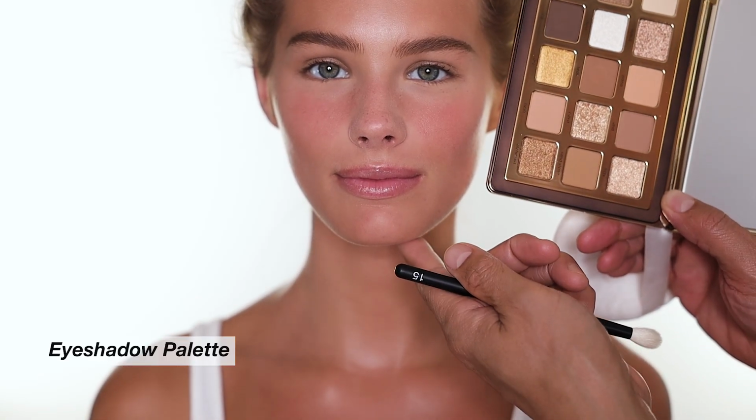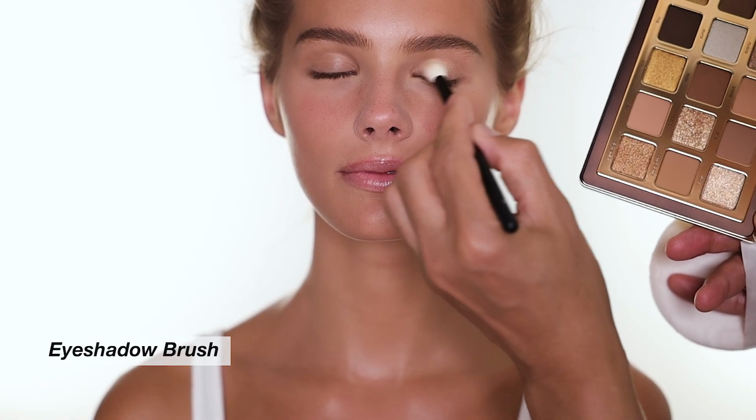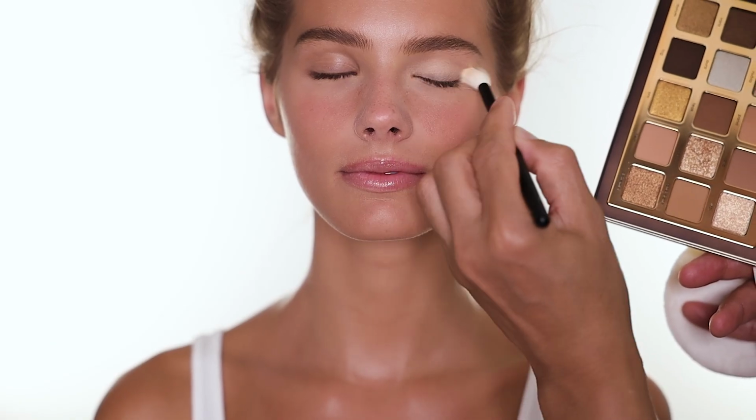I think it's beautiful. To start, I'm going to use this shade right here. As I mentioned, I have no clear direction of what I'm doing. I just have a vision of soft color. And that's what I love about makeup. It's more exciting that you don't fully plan and you just do as you go. I'm doing this all over the eyelid here.